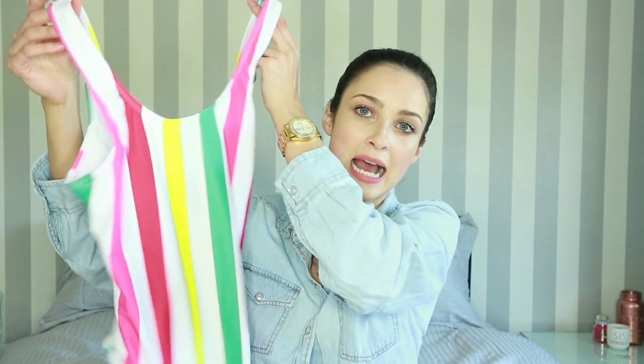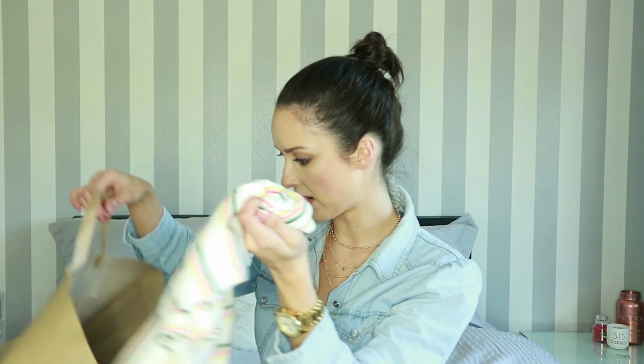So I was like, even if I only wear it once and then want to throw it away, it's an absolute bargain from Primark for €6. Love that. Love the colours. Look how much fun it looks. Like summer's already here. Wait, summer is here, but I mean holidays are already here in my room. So that is fabulous.